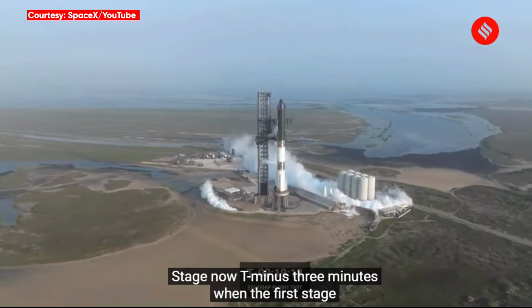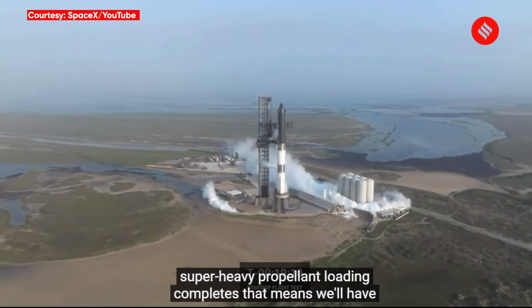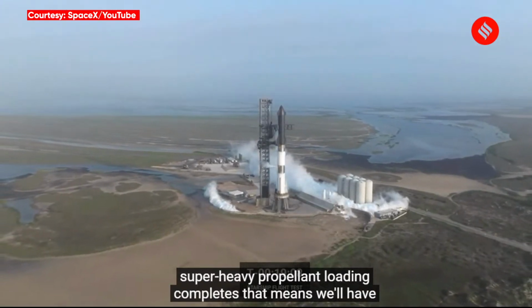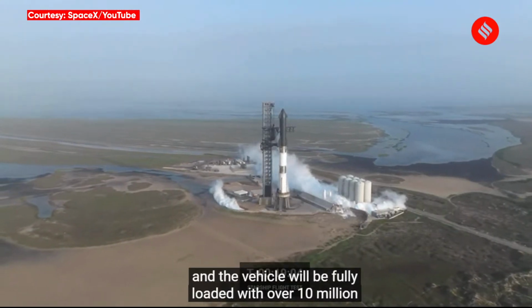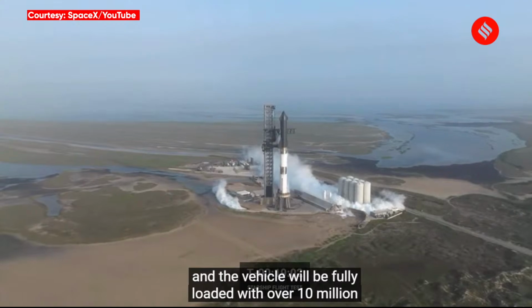Now, at T-minus 3 minutes, when the first stage super heavy propellant loading completes, that means we'll have all the propellant on the rocket, and the vehicle will be fully loaded with over 10 million pounds of propellant.